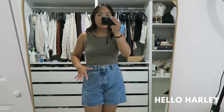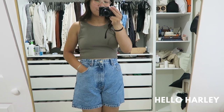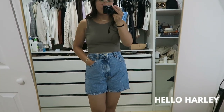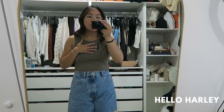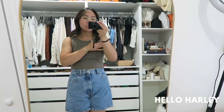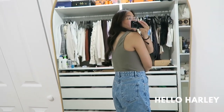Keeping in theme with the shorts, I definitely have to rewear these because I'm just going to be packing too many clothing if I don't rewear items. But again, the Zara shorts, this top is from Lululemon. It is the Lululemon Soft Stream tank top in the color Nomad. I can wear it high neck or I can switch it and wear it from the back. The back is like a V. I don't know if you can see.